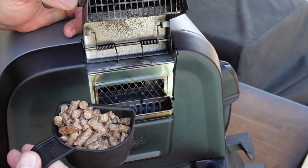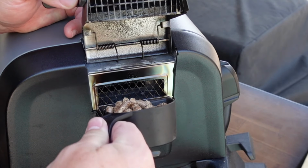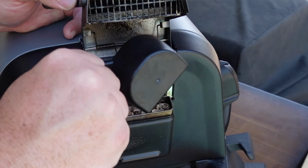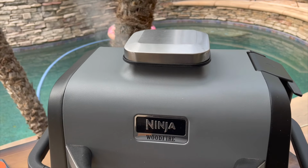It just takes a little bit of pellets, and it's an electric grill. So you're not dealing with a fire that you have to feed or charcoal that you have to throw in there or anything like that. It's just 1/2 cup of pellets in there, and it gives you all the smoke you need.